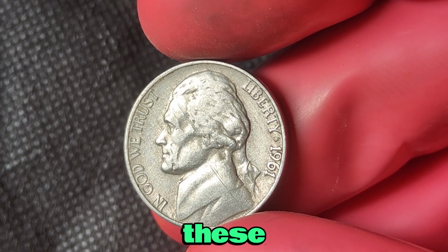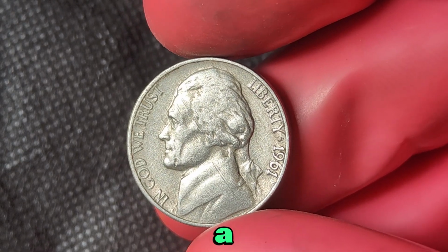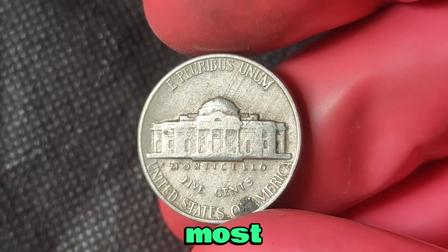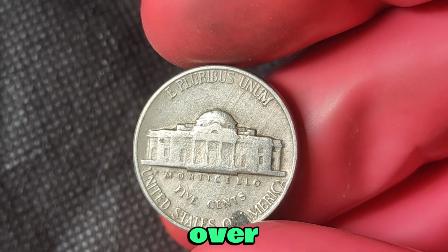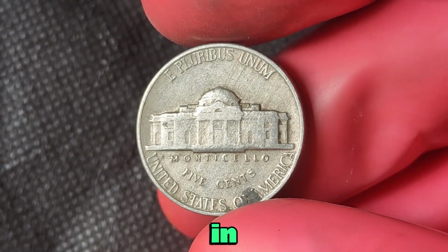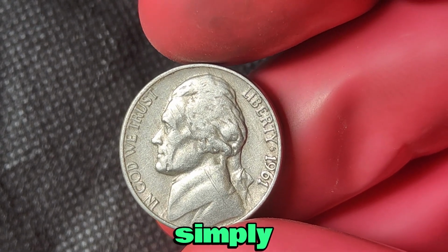So what makes one of these coins stand out from the crowd and become worth thousands or even close to $1 million? The answer lies in condition, rarity, and errors. Most of these nickels went into circulation and were used daily. That means they picked up scratches, dings, and wear over time. But once in a while, a coin escapes all of that. It sits in a drawer, it's sealed in a roll, or it's saved by someone who simply had a feeling.